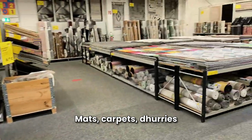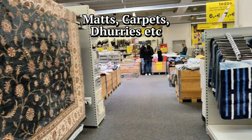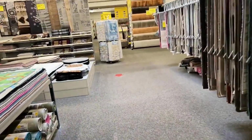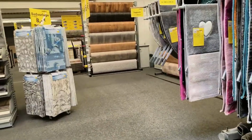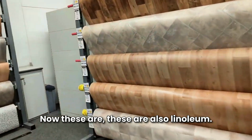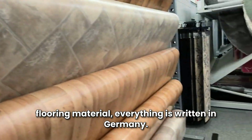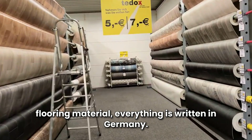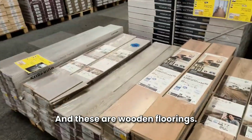Mats, carpets, durries. These are also linoleum. I think that's flooring material. Everything is written in German here, and these are wooden floorings.